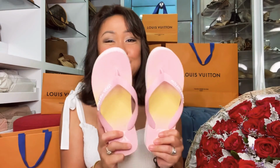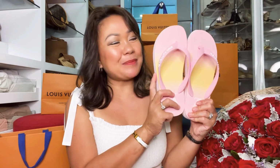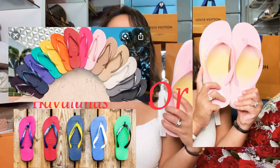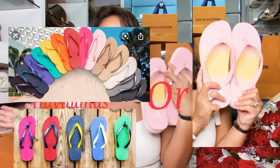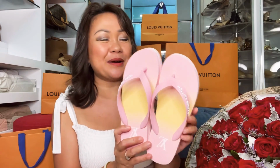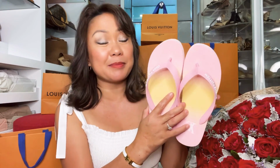Actually, guys, the price of one Louis Vuitton slippers is equivalent to 17 pieces of Havaianas slippers. So which one are you gonna choose? One Louis Vuitton slippers, which is so extra, or 17 Havaianas. It's just up to you. It's your choice. So I'm just laughing at myself, guys, at how stupid I am and how crazy I am. So before people criticize me and complain about me, I just laugh at myself.